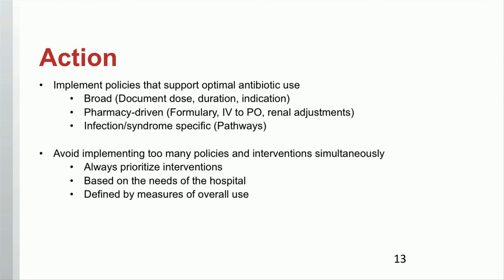Action is one of the biggest elements within the core elements. Dr. Van Schoeneveld's going to talk for a whole hour on different strategies for action. So I've just listed a few. There can be broad categories. Having the dose, of course, is something Joint Commission wants anyway, not just these open-ended orders. We've moved to having duration as a mandatory field. Once prescribers get used to this, having indications as mandatory.